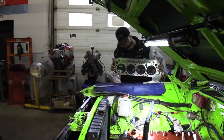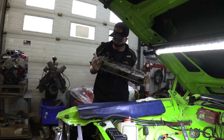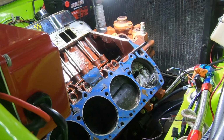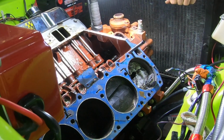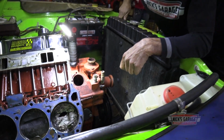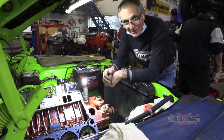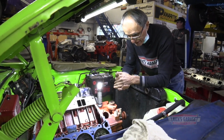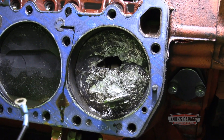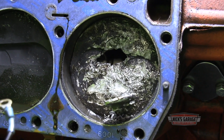Wow, check that out. Look at that valve stuck right in the piston. Wow, look at that. I was right. Half the valve is in the cylinder. Look at it, stuck right on the... No wonder the engine is seized. What a catastrophe. Look at that.